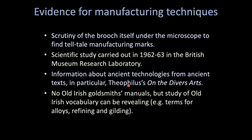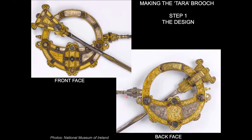Now, we don't have any Old Irish or early Middle Irish goldsmiths' manuals. There was, in fact, a law tract about the Caird, the silversmiths, the fine metal workers, but that sadly hasn't survived. But Brian Scott, who indeed lives not too far away from you, probably in Belfast, I'm not sure, has studied the vocabulary of Old and early Middle Irish texts. And as he points out, you can pick up terms for alloying, refining, gilding, and so on. So in the language of Old Irish, there are indications of an understanding of metallurgy. And finally, of course, there's metalwork debris found in excavations. Now, what we're going to do is review the making of the Tara Brooch.